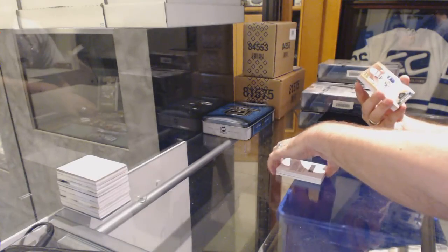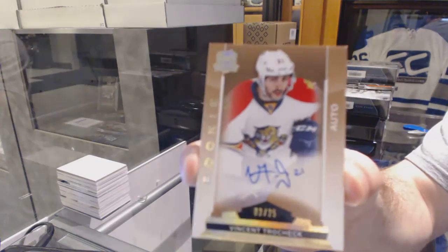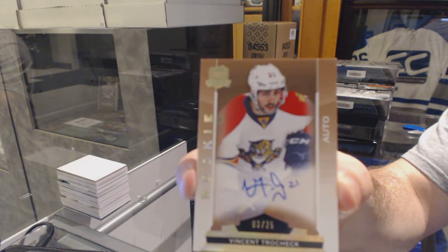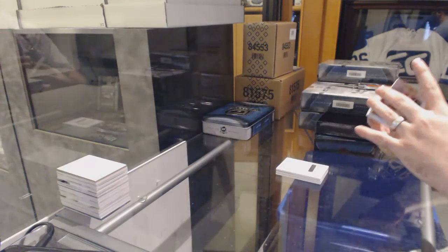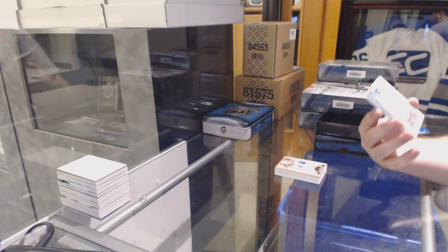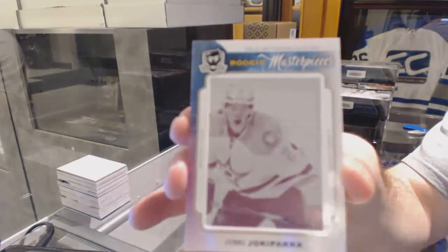For the Florida Panthers, number 25, a gold rookie auto, Vincent Trocheck. Vinny Trocheck. For the Dallas Stars, we've got a Rookie Masterpieces one of one printing plate of Jyrki Jokipakka.